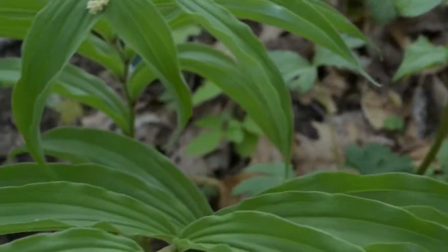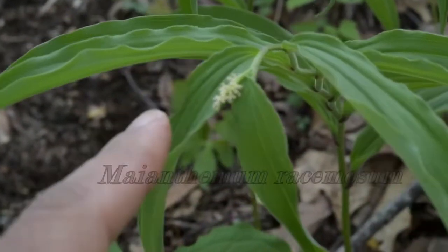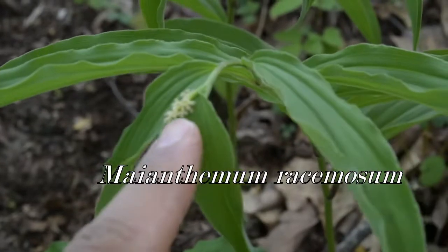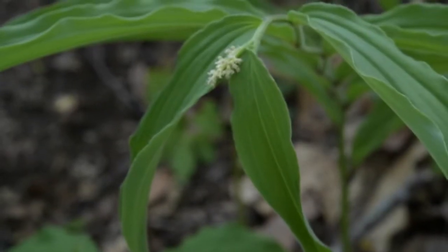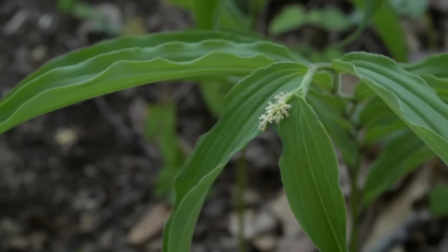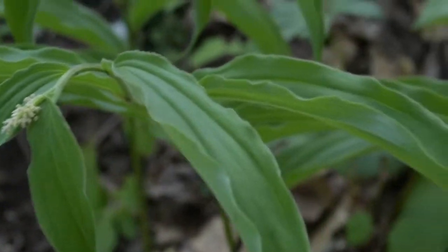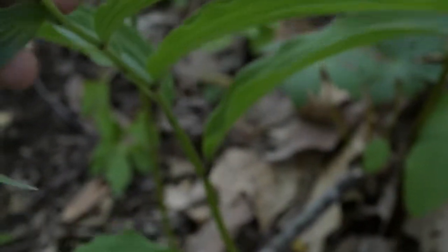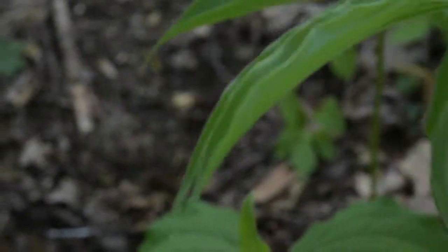Right next to it is the false Solomon's seal. You can tell that it's the false Solomon's seal by the apical inflorescence. Right? It's not fully developed yet. But the true Solomon's seals will have flowers lining underneath or coming out at each node of the leaves.